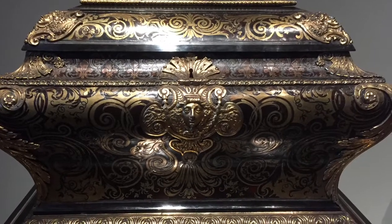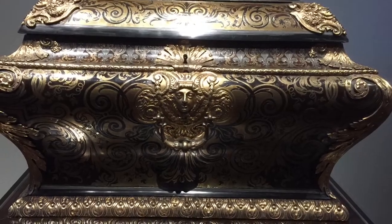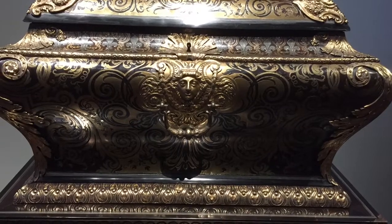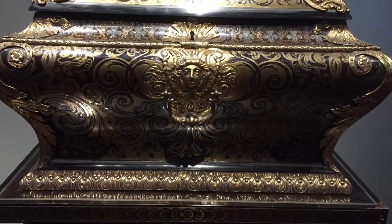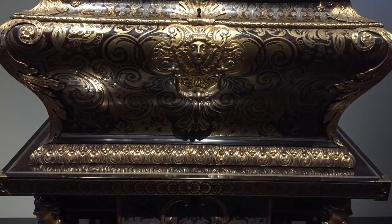ornate, detailed, and yet he's created an exact negative with this cabinet. And side by side, it's remarkable to see they are exactly the same, except they are negatives of one another. Let me show that again.